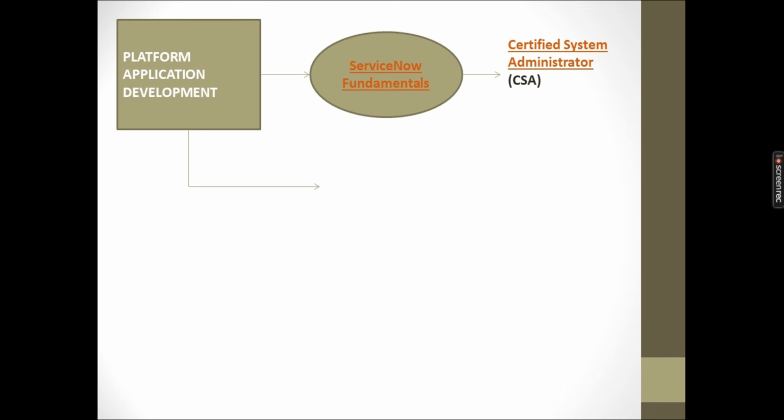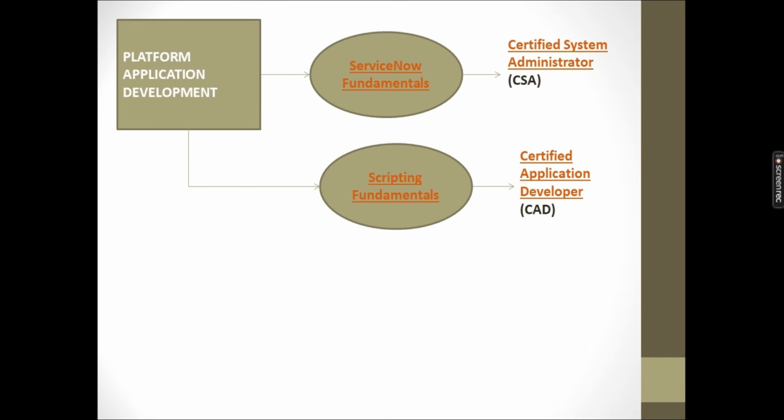Now, in this platform application development, we have two things. The first one is fundamentals, which we are covering, and scripting fundamentals. This we are also going to cover in our upcoming series on ServiceNow scripting. I think there are two videos over there. If you already know the admin part, you can go back and check it. If you don't know the admin part, you can skip that video and learn the ServiceNow fundamentals which we are seeing. Now over here we have the Certified Application Developer.